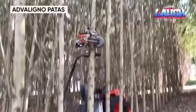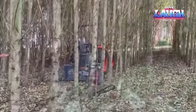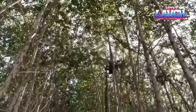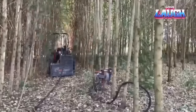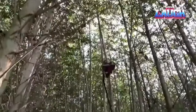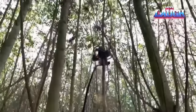Elevate your forest management with the Advaligno Patas, a climbing machine designed for efficiency and safety. Inspired by nimble climbing monkeys, the Patas swiftly ascends trees up to 40 feet in 8 seconds, revolutionizing delimbing with surgical precision. Its intelligent system adapts to each tree, optimizing results while minimizing bark damage.